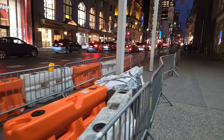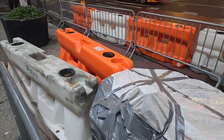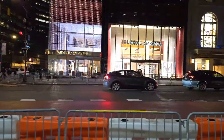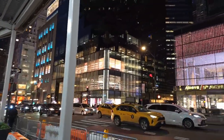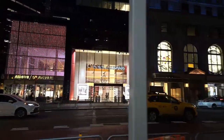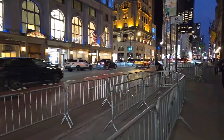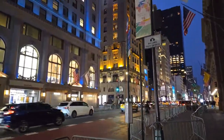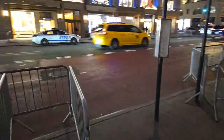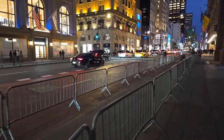Double barricading too, but this is majorly for the media. See these things here? They stand on them and hold the cameras so they get a better angle at Trump Tower, which is right there. So this is the current situation around Trump Tower. Interesting. Well, now it's a bus stop, so there's nothing here, but only a few feet and then a little bit more until the end of a block.